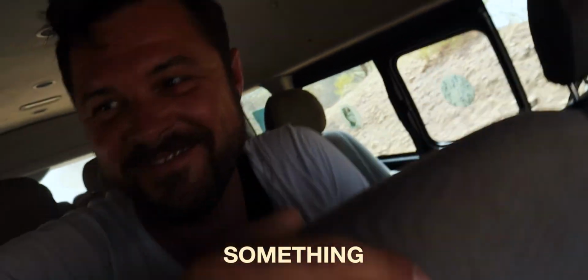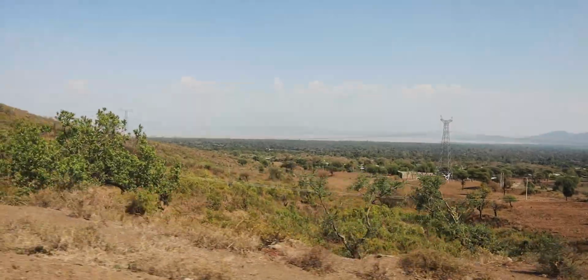Okay, so now we're on a dirt road on our way to the lodge, and this road is about 20 kilometers and it will take around an hour. And we've got lots of very nice views out the window here. So are you looking forward? Absolutely. Happy.